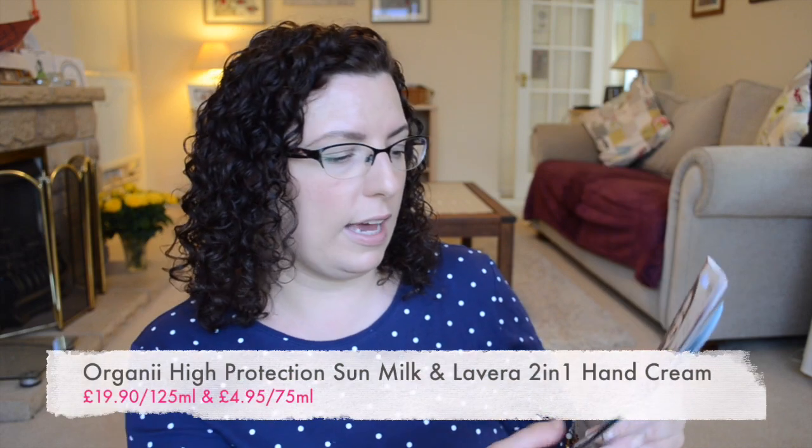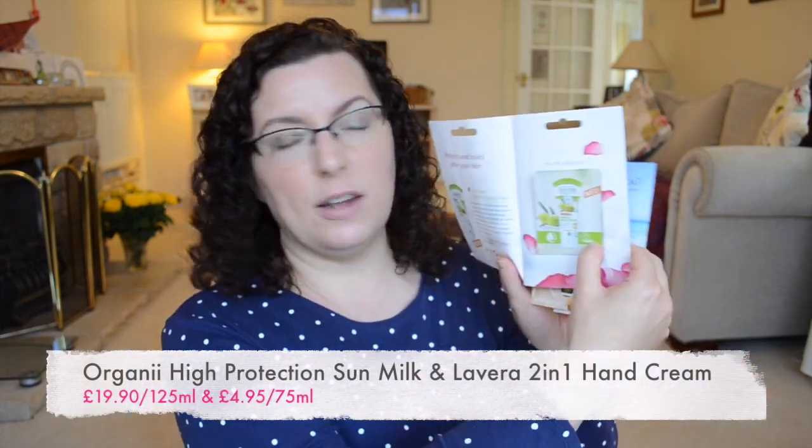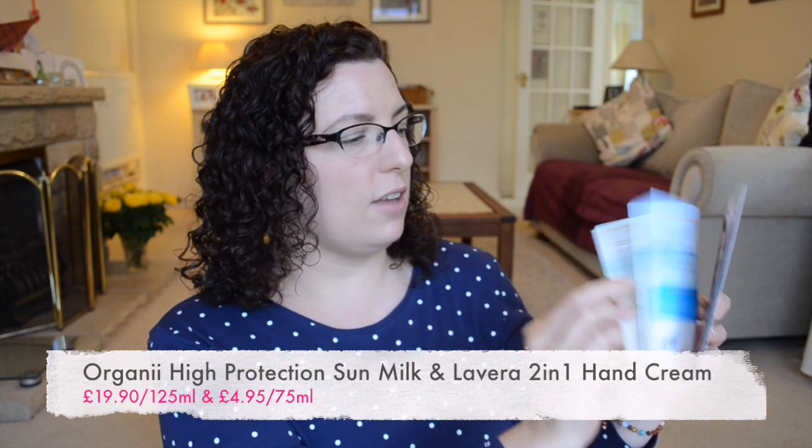I did spot that there were a couple of samples underneath the bag when I took it out. Latest in Beauty are quite good at providing samples in with your box as well. I think I've had a couple of sheet masks, toothpaste, general skincare stuff, and this time around I've got a couple of leaflets here, one with a hand cream and the other one with an SPF, and they're just in little sachets in there, so always nice to have new things to try.